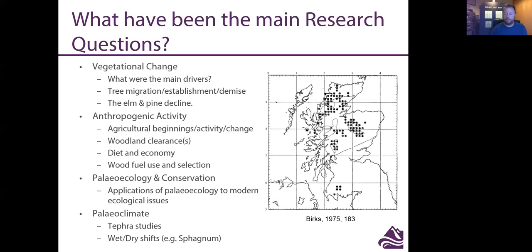Palaeoecology and conservation: there's been a few studies on this now in the Highlands region, and in a way the Highlands region is kind of leading the way in this type of study. And that's because you have people like Richard Tipping, Althea Davies, Melanie Smith acting in the region and producing papers on this, looking at the way in which modern ecological issues such as conservation of woodland, such as peatland restoration, how we can look at palaeoecological records and get an idea for long-term changes and compare those to some of the short-term changes that are happening, and maybe use that as future prediction models in order to see which direction planted woodland might go into in the future.